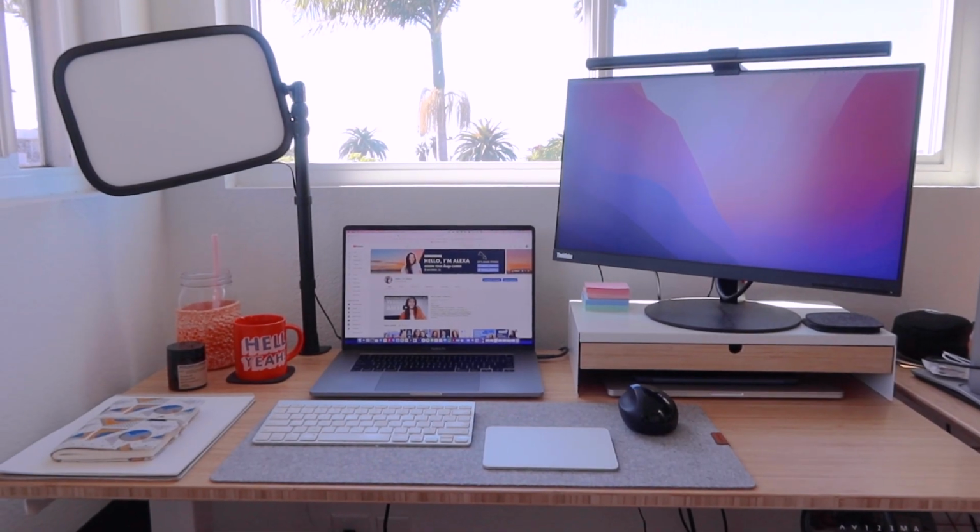As a designer, getting a monitor made a huge difference in enabling me to do my work better, but for you and your job, what you need may differ. And although my desk is situated right in front of a window, the lighting is not always ideal and I am on video calls a lot.